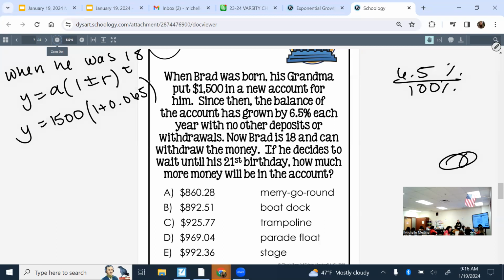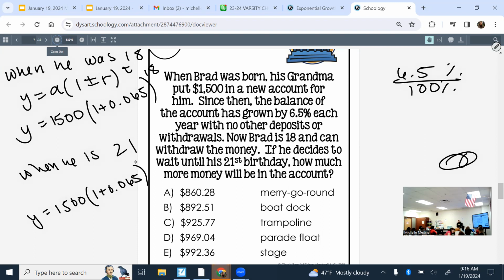And then what's the time frame for this one, table 5? If we're trying to find how much he had when he was 18, it should be 18. But then later, when we find out how much would be in there when he is 21, then we'll do the same thing because the A is not changing. The rate it's increasing by is not changing. But the T would change because now it's in there for a few more years. We're not going to put a 3 because it's been increasing since he was born. So you do those calculations.